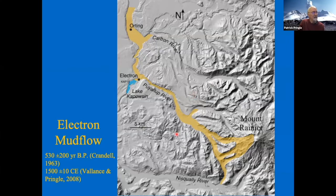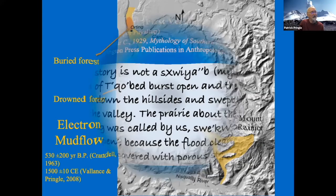So that is something I've been studying. It's been dated at about 500 years old, as I mentioned. So I've been studying two buried forests, or I should say one buried forest and one drowned forest in Lake Kapausen here. So I'll talk a little bit about those.